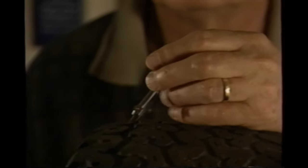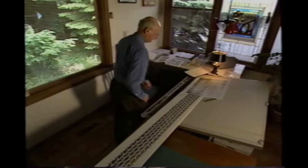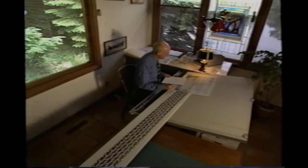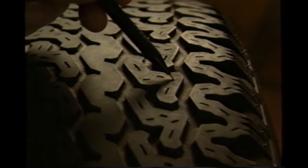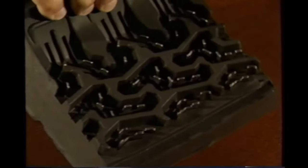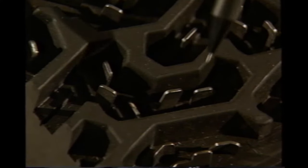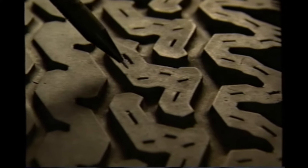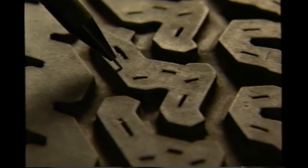He needs to find a match point, a place on the print that could have been made only by this tire. So McDonald turns to a more subtle feature, the tiny cuts on the tire's surface. These cuts are called sipes. During manufacturing, the sipes are molded into the tires by small steel teeth. But occasionally, tires come out of the mold with a few sipes missing. Why? Because the metal teeth are fragile and sometimes break off.